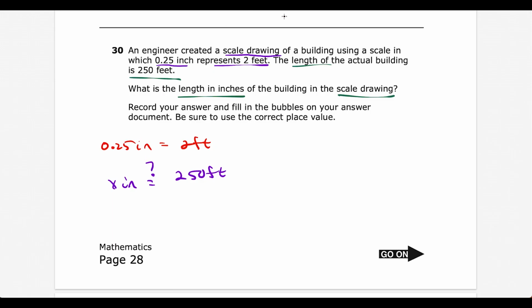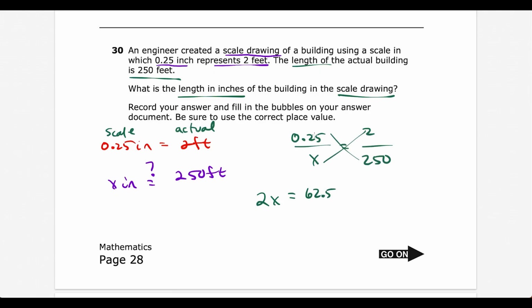And what you could do is set up a proportion. What we have is 0.25 over x is equal to 2 feet in the actual world divided by 250 feet in the length of the building. So you see here, once again, like on this side, we have the scale and we have the actual. So 0.25 corresponds to x, 2 feet corresponds to 250. And now we just cross multiply like this, and we have 2x is equal to, we'll just get rid of that stray mark. So 2x is equal to, if we do 250 times 0.25, that's going to work out to 62.50. What I'm thinking of is 25 times 25, or if you have to, you could just go ahead and multiply this on the side like this, and this will work out to 62.50.